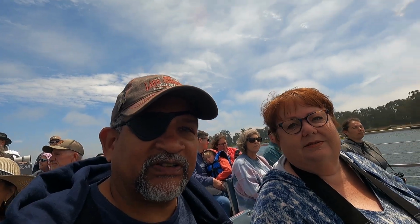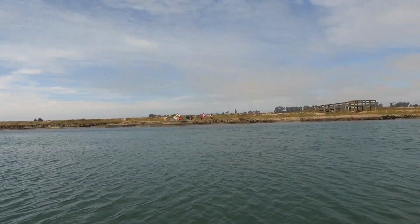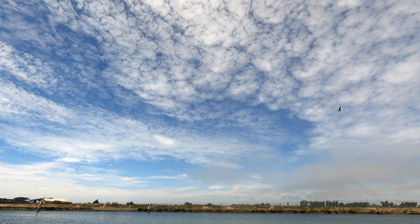And inside the mouth of the slough, you can fish up until it becomes the marine sanctuary, and then you can't fish, but up in the mouth of the slough for probably a mile or so from the bridge, you can fish. We got some people doing some serious fishing over there. Among other fish, you can catch bass, perch, and flounder from this area of the slough.